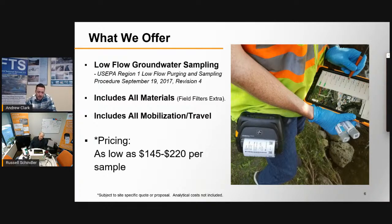Yep. So if you had 10 wells, it would be $1,450. Yep. If we provide a quote that's $145 a well, and we go out and sample 10 wells, your invoice is going to be $1,450.